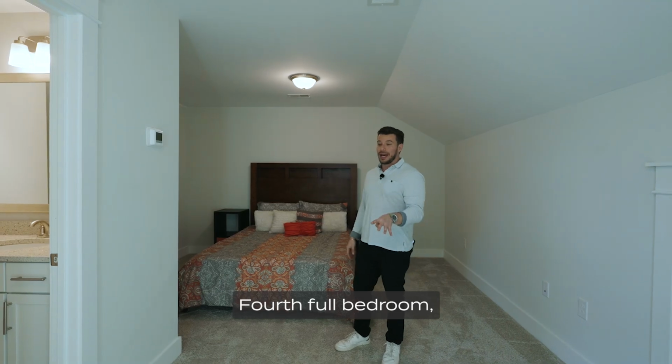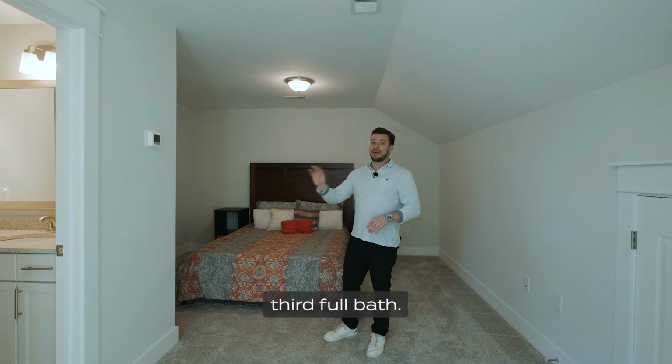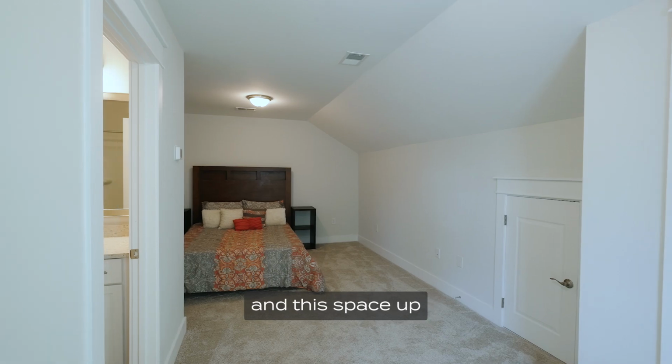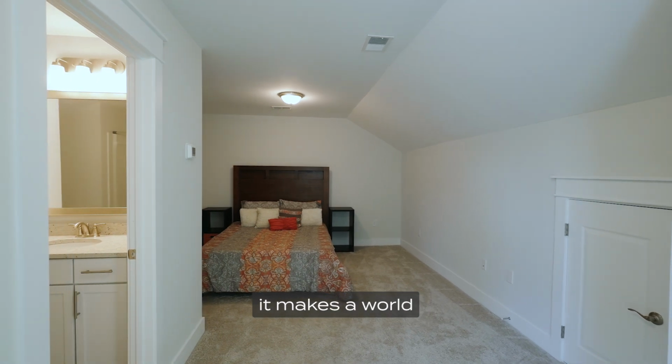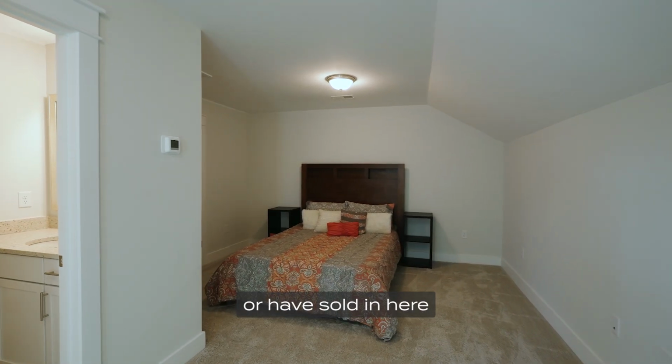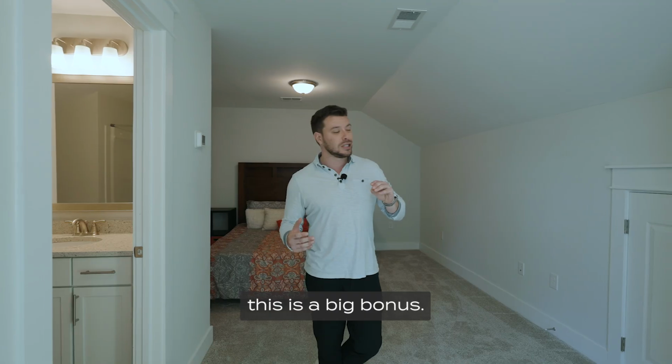Again, 4th full bedroom, third full bath. You do have a half bath on the first floor, so that is 4 bed, 3.5 bath. And this space up here, guys, makes a world of difference compared to, let's just say, the other properties that are listed or have sold in here that do not have this third level. This is a big bonus.